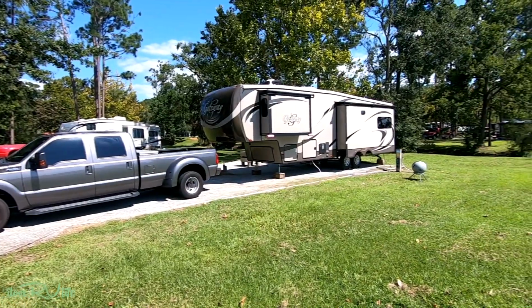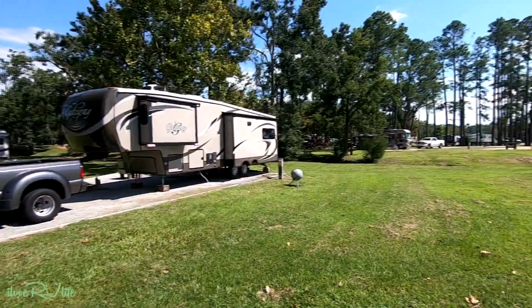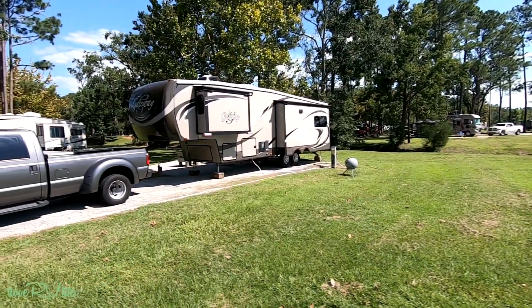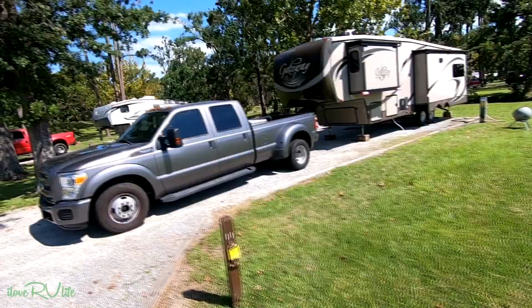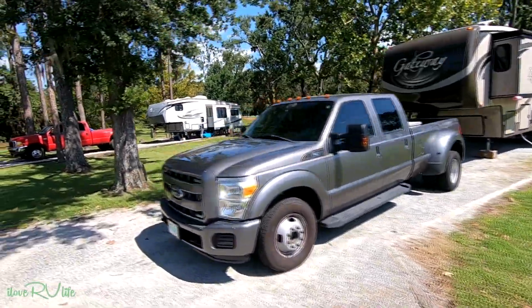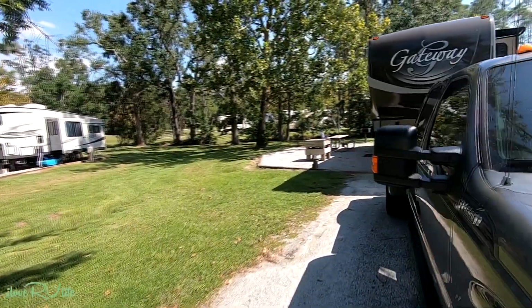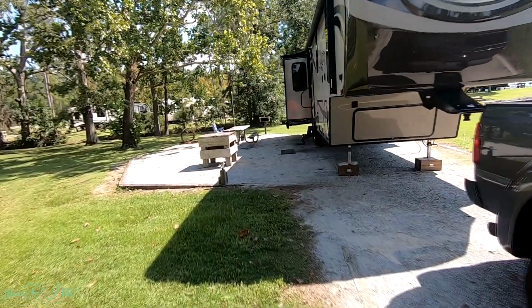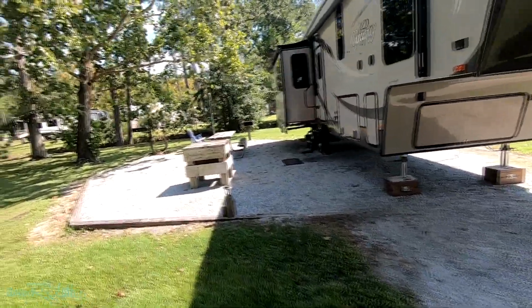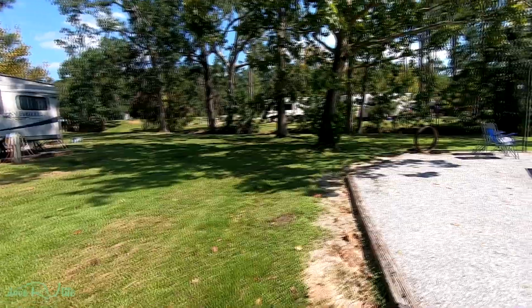We do have 50 amp here. We do have water. We do not have sewer. Great shot for the satellite, no problem. Big, huge, open, spacious lots. Look at this. Let me walk over here and just show you our common space, our entertainment space. Just look how large this is. It's all packed gravel. Just beautifully manicured area, just absolutely gorgeous.